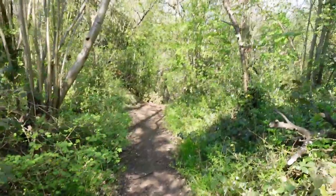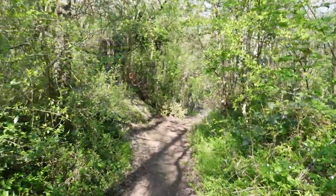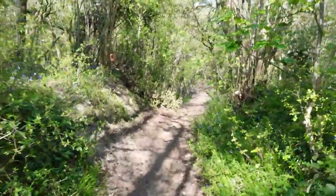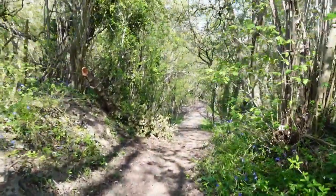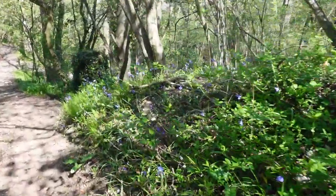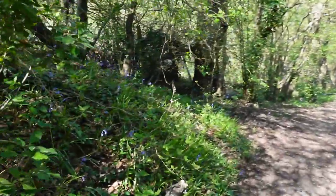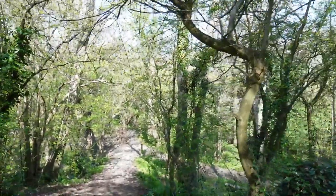Right, we found our way off the Cobtree Manor estate now. We found this public footpath. We don't know if it's the right one. We're just keeping our fingers crossed because it seems from the map like we're going in the right direction. How pretty these bluebells are, look. I love this time of the year so much. Sun's shining, the bluebells are out. We're getting lost in the woods.